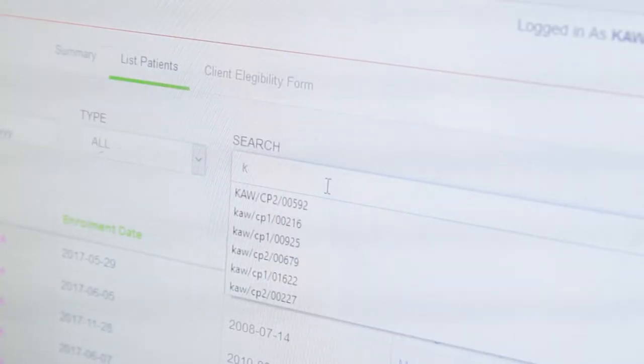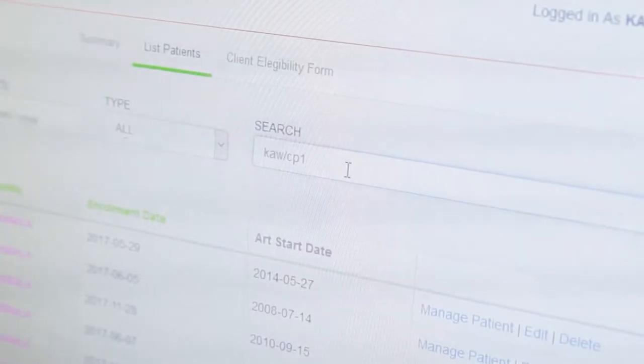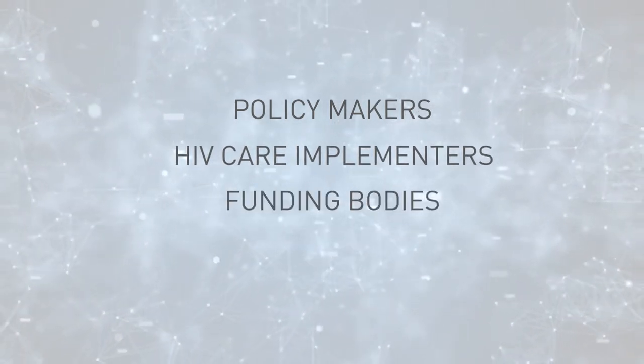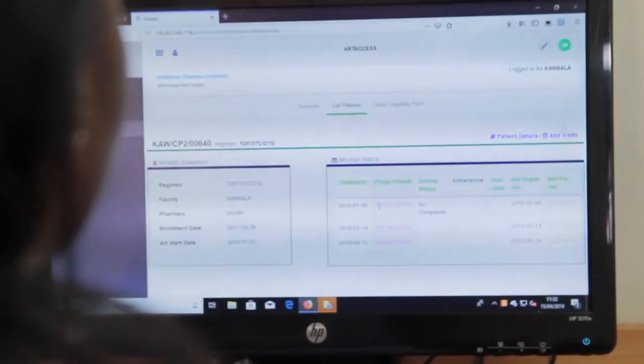The impact of this pilot will be to cement the use of mHealth technologies as a system strengthening opportunity, allowing policymakers, HIV care implementers such as NGOs, funding bodies, and commercial companies to creatively think of technologies they can employ.